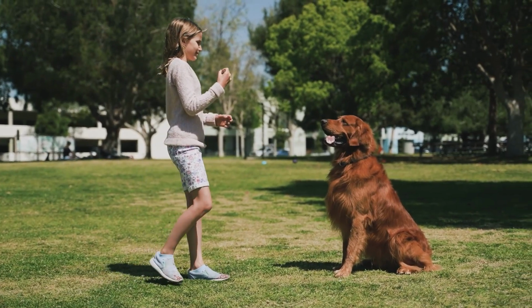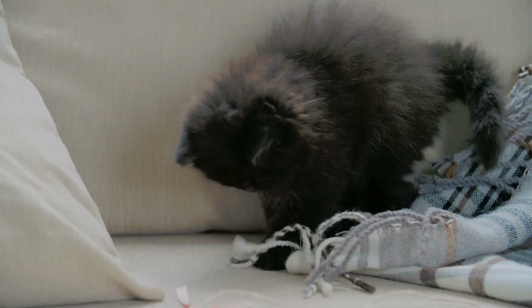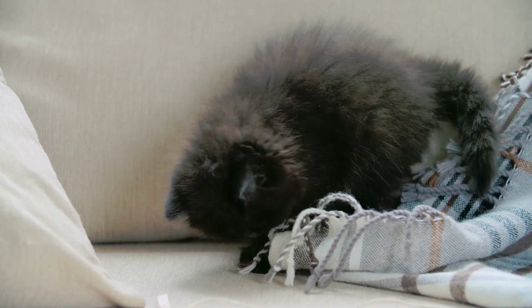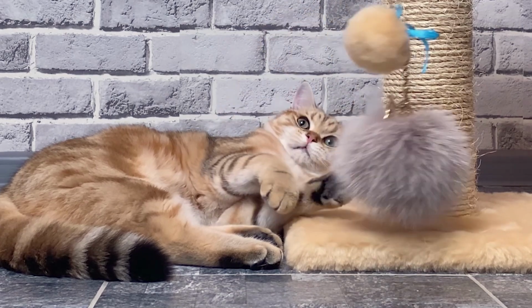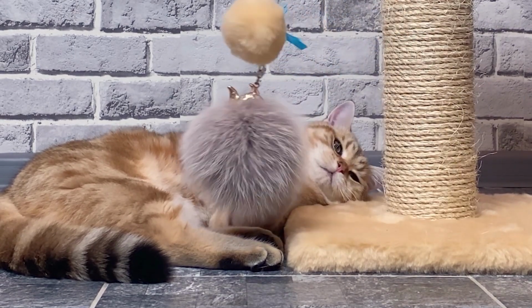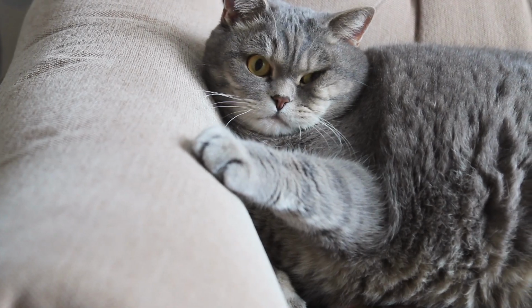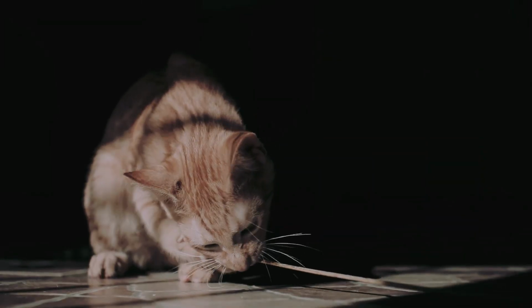Unlike dogs, cats aren't usually into long, drawn-out games. Instead, they're all about short, intense bursts of activity followed by a rest. When you see your cat suddenly stop after a spirited chase and just sit and watch, it's not because they're bored or uninterested. They're actually just taking a break. They might be catching their breath or sizing up their prey, the toy you're using.